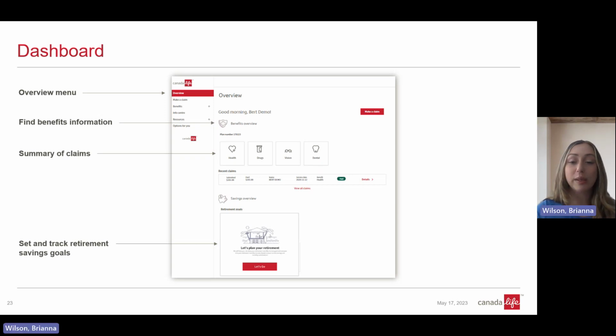There's also, under resources, the find a provider feature. So essentially what this is, you can look up different providers in your area. So whether that be massage therapists, physiotherapists, things like that. You can look up a full listing and it will show all of the providers in your area that are able to submit direct claims to us. So that's a great feature there for you as well.